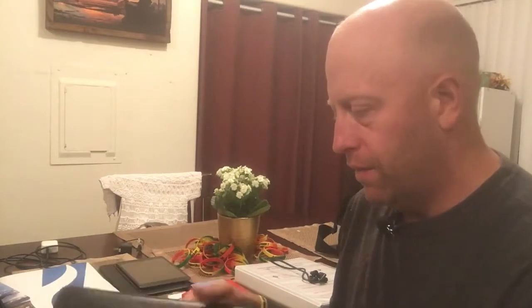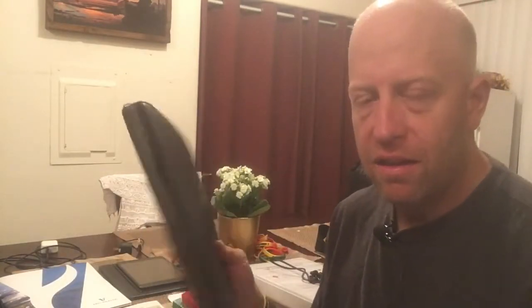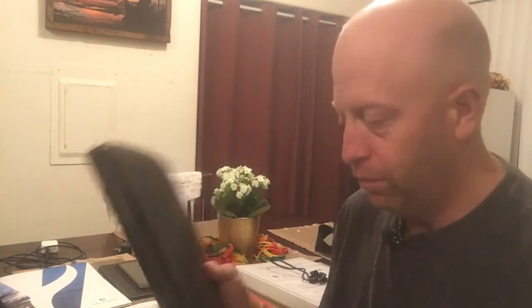I've had this leather notepad cover for probably 2 decades. It's just something that I've had for a long time, and I've used it, and it's traveled with me. So that's the one thing I do.